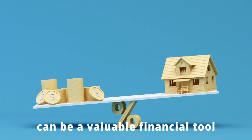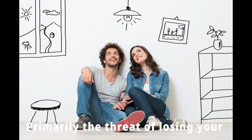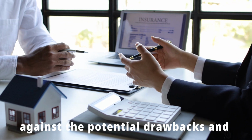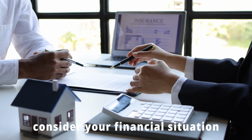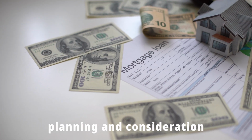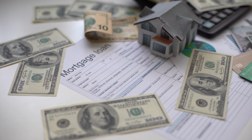Home equity loans can be a valuable financial tool, but they come with inherent risks, primarily the threat of losing your home. Before deciding, weigh the benefits against the potential drawbacks and consider your financial situation and long-term goals. With careful planning and consideration, a home equity loan can be a smart financial move for many homeowners.